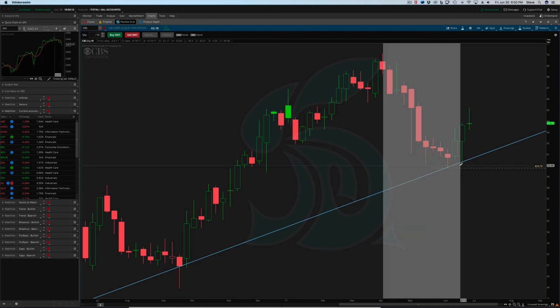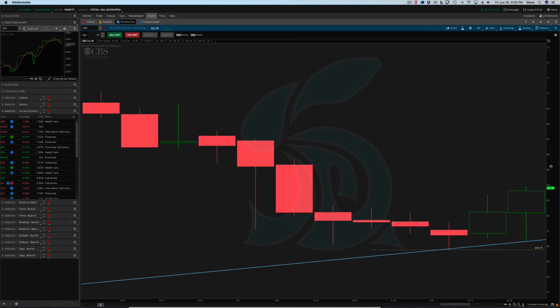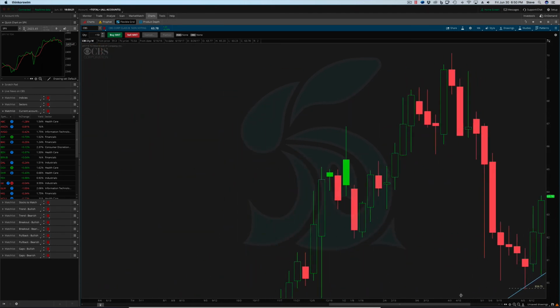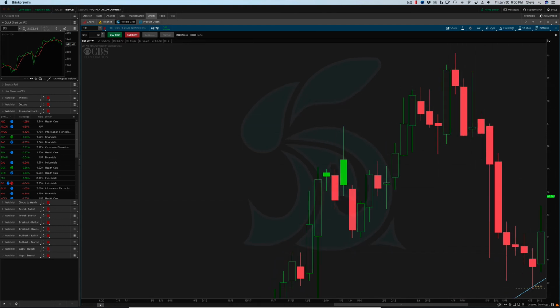This right here. Let's see if I could do this without making it look funny. Nope, can't do it. Nope, definitely can't do it. There it is. This right here. Forget that last bar. All right, this is your setup right here. If you're a pullback trader, that's your setup.